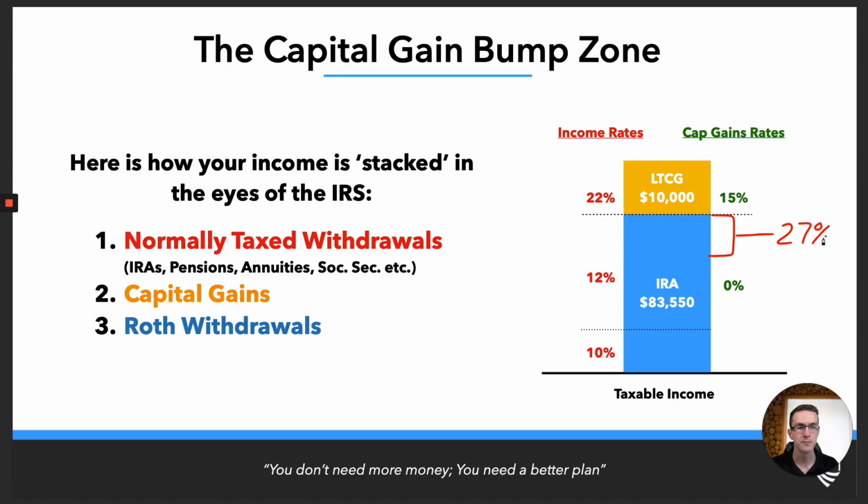Well, how do we find that? Well, because this extra $10,000 of IRA withdrawals is being taxed at 12%, but it's also moving an extra $10,000 of long-term capital gains to be taxed at 15%. And so their marginal rate here, their marginal bracket, spikes to 27%.